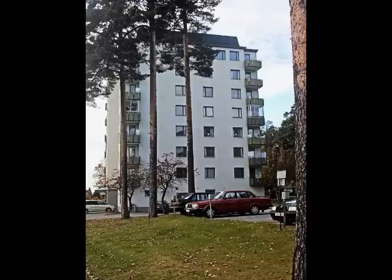I ran out of battery! But luckily, this was the last lift in the lift tour I've taken. The next lift has been taken earlier. And now let's move on.